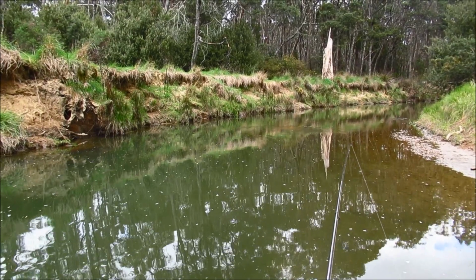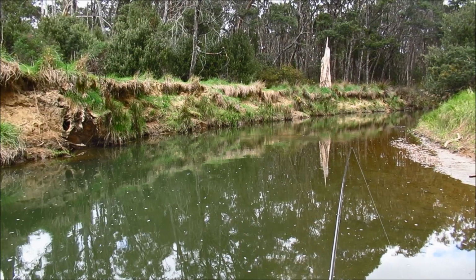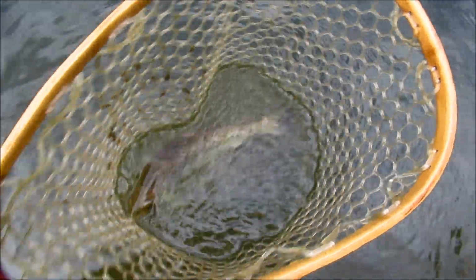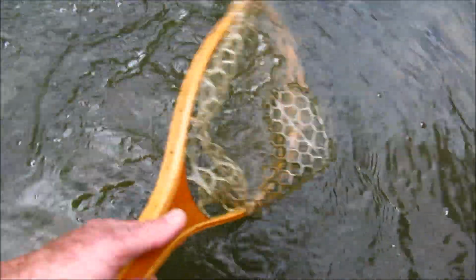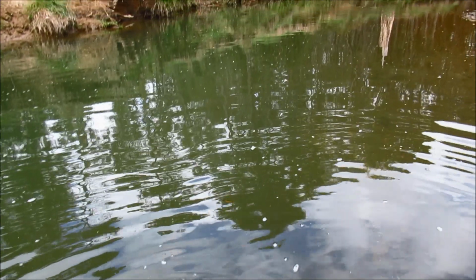And we've finally got a brown. Amazing. Fished that other big river for sweet bugger all. So as you can see, he's pretty feisty. And we'll let him go now. He's on his way. One healthy little Western Creek brown.